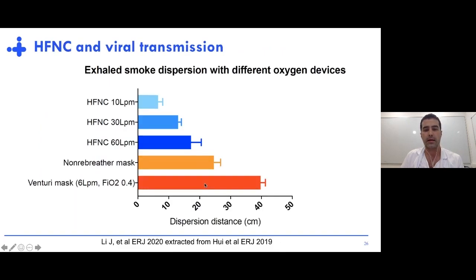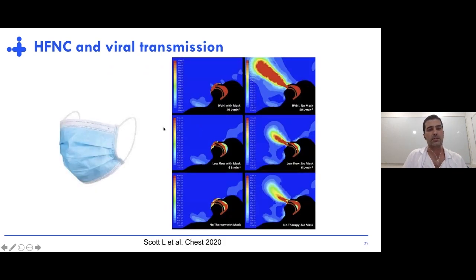It is clearly, or partially, explained if we take into account the exhaled smoke dispersion of different oxygen devices. Here you can see the dispersion distance of different flows with high flow compared with conventional oxygen, and with high flow the dispersion is even less. But what I strongly recommend is that if you are using high flow, you put a surgical mask on top of the cannula of your patient.